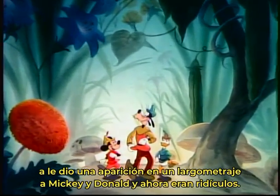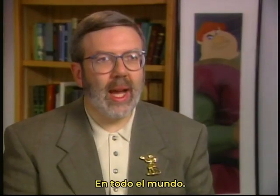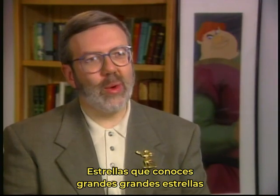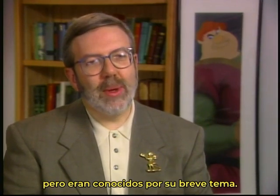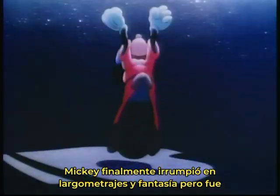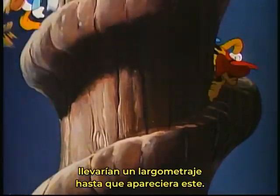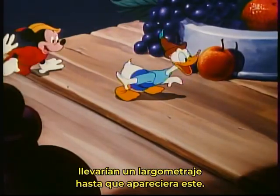It gave a feature film appearance to Mickey and Donald and Goofy. Now, these were worldwide stars, you know, great, great cartoon stars known everywhere, but they were known for their short subjects. Mickey had finally broken into feature films in Fantasia, but it was never really considered that they would carry a feature film until this one came along.